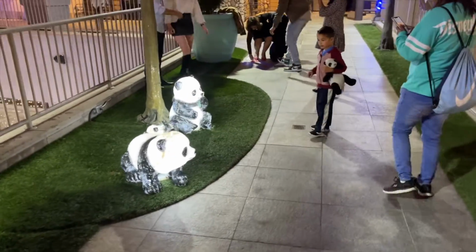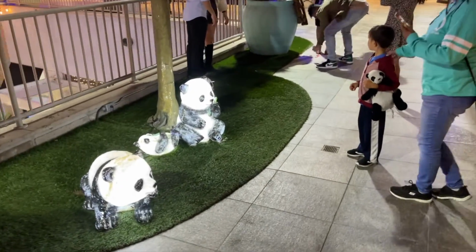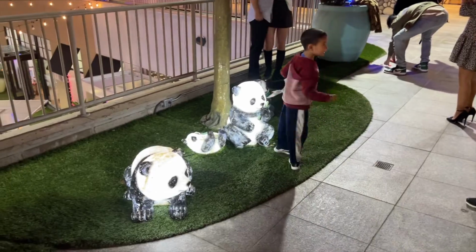Before we left, Benji wanted to come see the pandas again. This kid and his pandas.